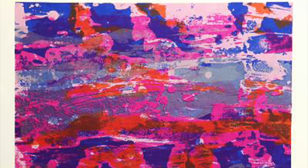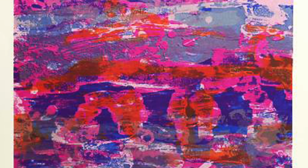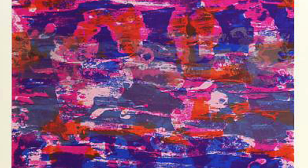This print and its variations all contain a deep purple, Gilliam's favorite color, as it had, quote, a depth. It's a romantic color, it's royal, unquote. Dance, Purple confirms the romantic nature of the color, combining it with red, pink, and blue in spontaneous and meandering layers.